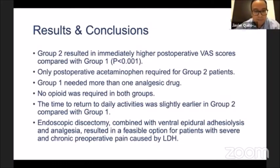To summarize, endoscopic discectomy combined with ventral epidural adenolysis and analgesia is a feasible option for patients with severe and chronic preoperative pain caused by lumbar disc herniation. Thank you very much.